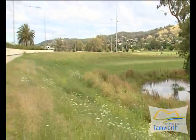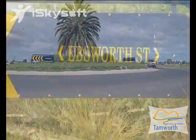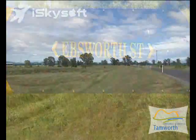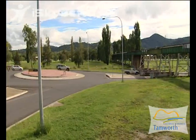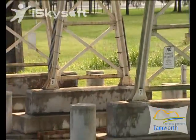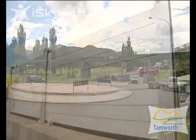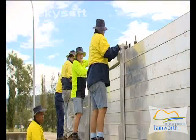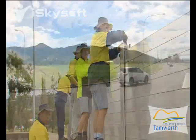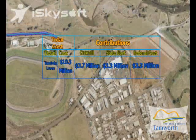The construction of the Taminda levee provided the council with several challenges, which included the enormous task of relocating Ebsworth Street in between Barn Street and the Tamworth Racecourse to the top of the levee bank. Another challenge was at the intersection of Barnes and Ebsworth Streets, where the proximity of the railway track meant that the level of Barn Street could not be raised. The council decided to employ a system of removable flood barriers. The flood barriers run 156 metres and are connected to the railway embankment at one end and to the double wall units at the other. When it was completed in 2010, the final cost of the Taminda levee was $10.3 million.